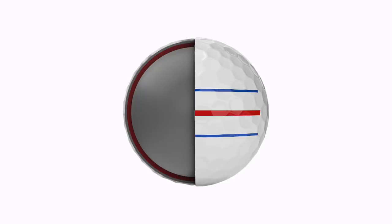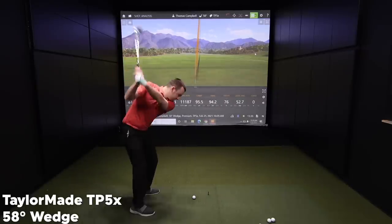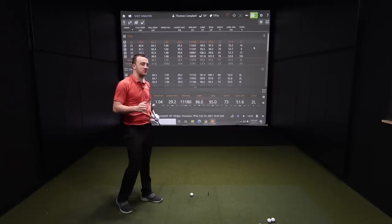Okay, let's finish up with the TP5X. So I know when you were warming up, hitting some 7-irons, you felt like it felt a little firmer. So, kind of gone from some softer golf balls. We'll see if we can notice the difference. How did the TP5X feel? It was the firmest, for sure.